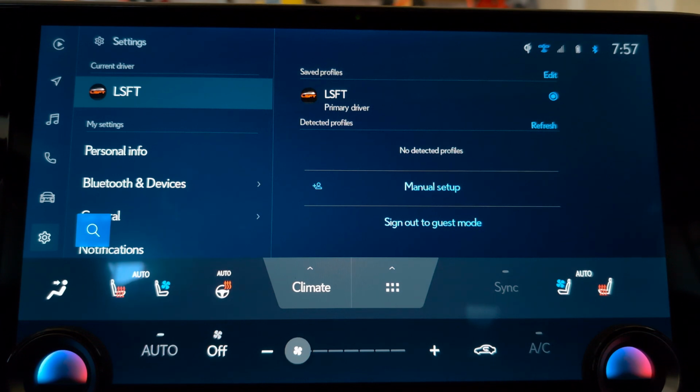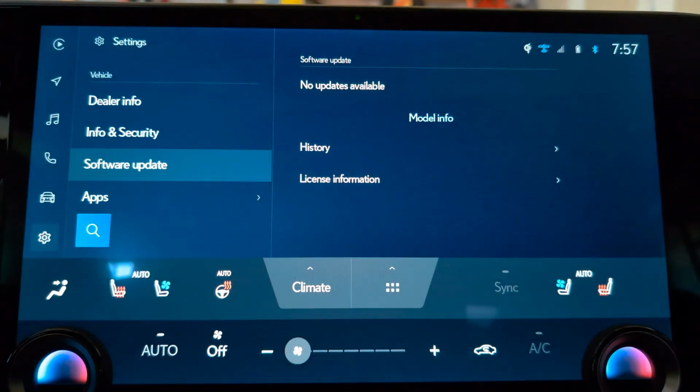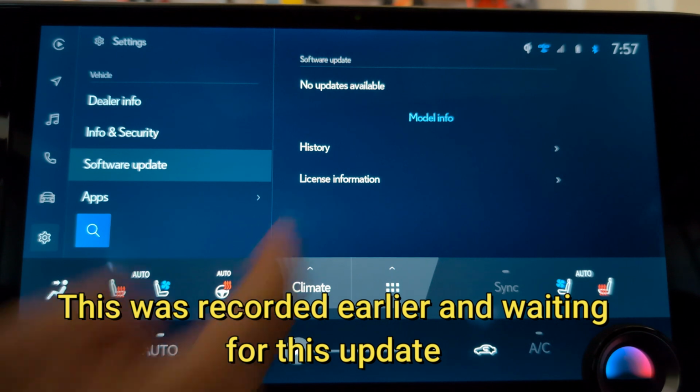So one of my viewers was asking me if I had a video talking about how to get an update using the manual method. Typically we do over-the-air updates where we go to software update and keep on clicking it until you see there's an update available. Typically right now, there isn't one, right? You can see that there isn't one.